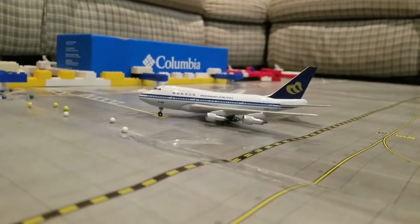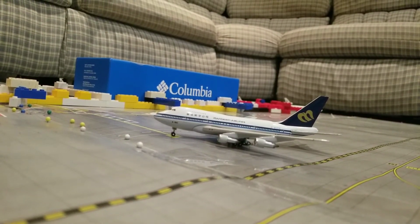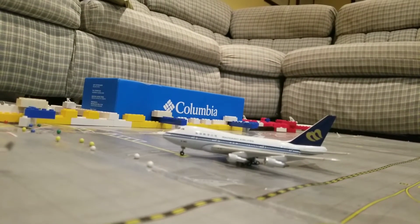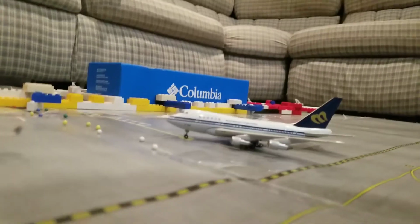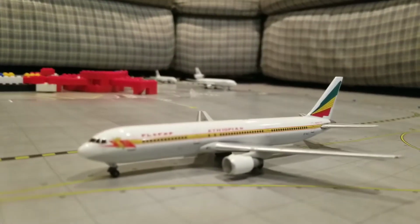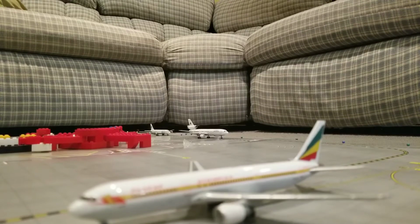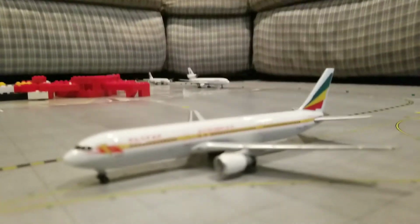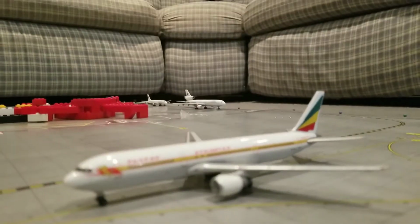Up next is this Mandarin Airlines 747 SP. This one is flying from Taiwan, Taipei. It is currently taxiing to the gate from coming in there, and once it's reloaded and refueled, it will be flying back out there. Alright, next up is this Ethiopian 767-300ER in the retro livery. This one is flying from Addis Ababa, which is in Ethiopia. It arrived from there earlier, got refueled, and is now flying back out to there.